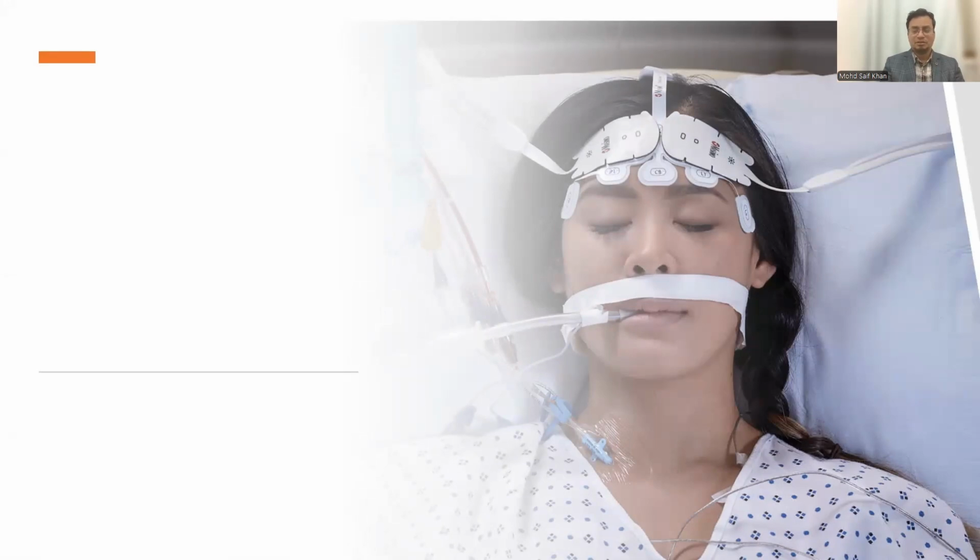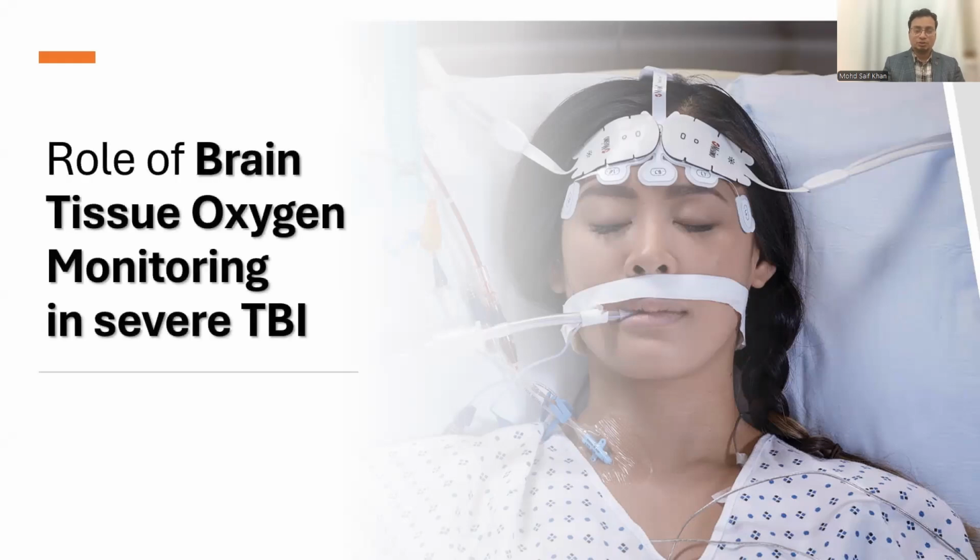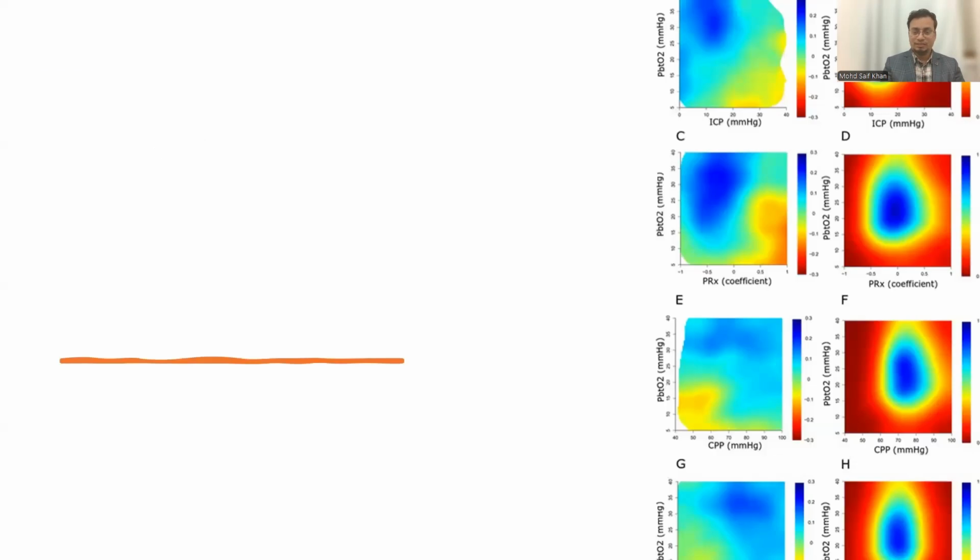It may depend on the metabolism, on diffusion defects rather than perfusion issues. So diffusion of nutrients, oxygen and glucose is also very, very important, and that can be monitored using brain tissue. A few studies on brain tissue oxygen monitoring, I think we can evaluate in the next slide.